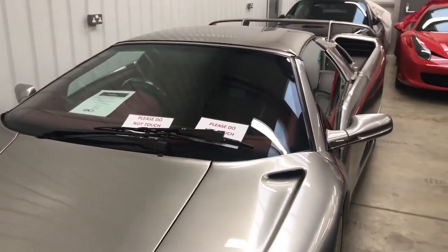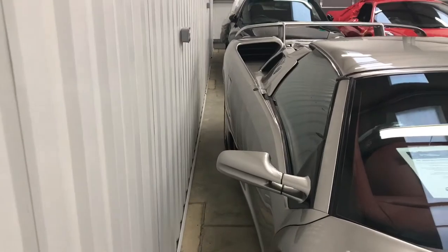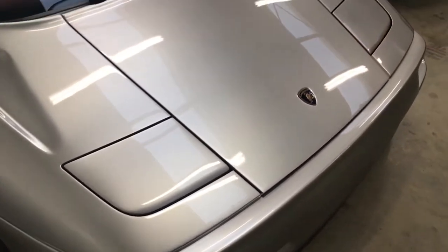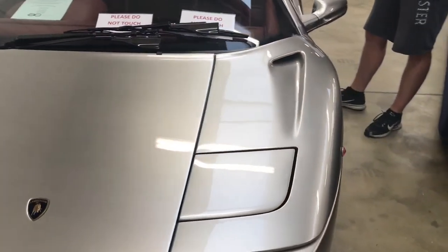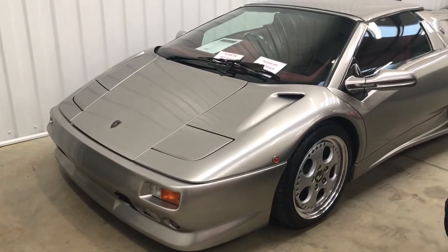So this was one owner from me, and the gentleman bought this car to be his Italy holiday home car, transport from the UK to his Italy holiday home. Awesome. And that's all it was used for. Hence the low mileage, 11,000 miles it's done now. Wow. It's a 1997 car, so it's now 20 years old, and it doesn't look 20.